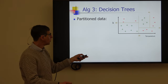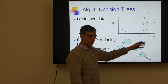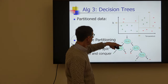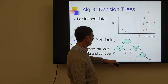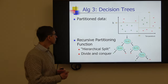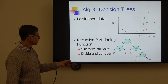Once I have that, you can imagine this recursive partitioning and say, well, here's the model. First ask, is the temperature bigger than 35? If it's not, then ask, is the blood pressure greater than 80? If the answer is yes, say negative, and if the answer is no, say positive. And if it goes this side, so you can see what's going on. So this is a decision tree algorithm. This is a decision tree that was learned from the data. There are lots of tricks here.